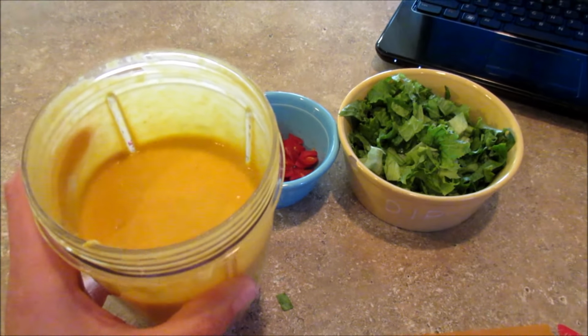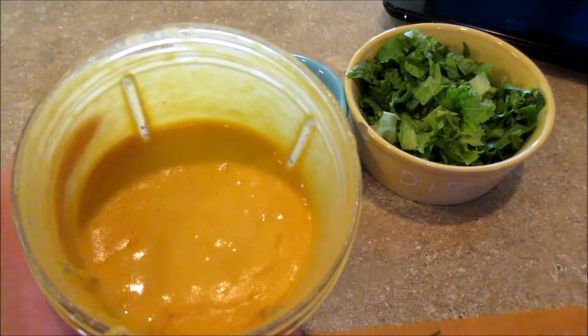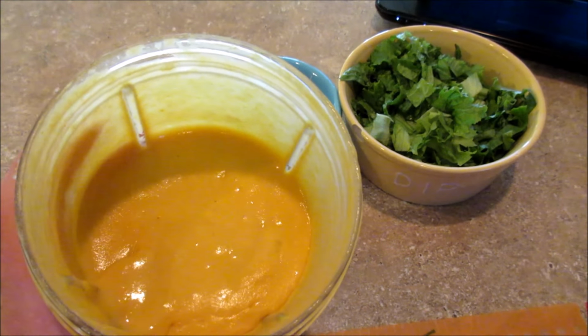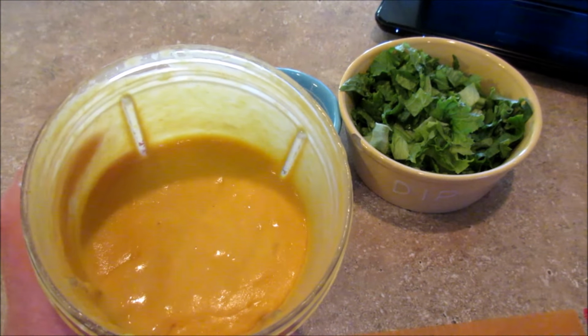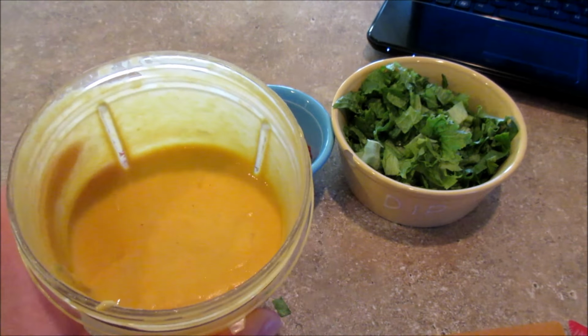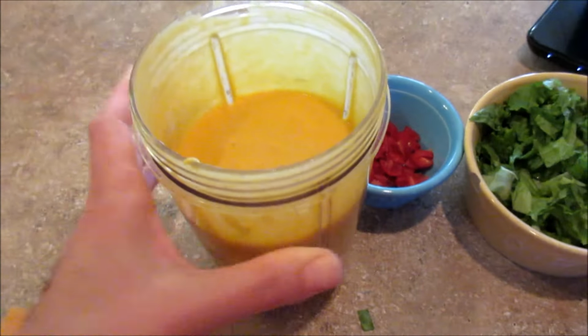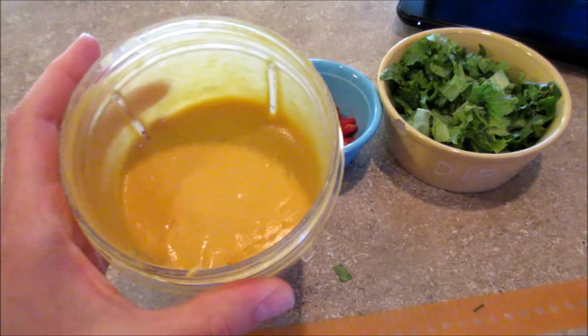You boil those, and then you just mix it with some water, salt, lemon juice, nutritional yeast, garlic powder, onion powder, and a little bit of cayenne, and some extra virgin olive oil, but I read through the comments and a lot of people just leave that out, and I didn't have EVOO, I just had regular olive oil, so I just added a little bit.